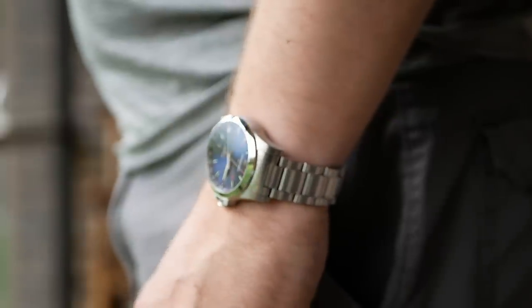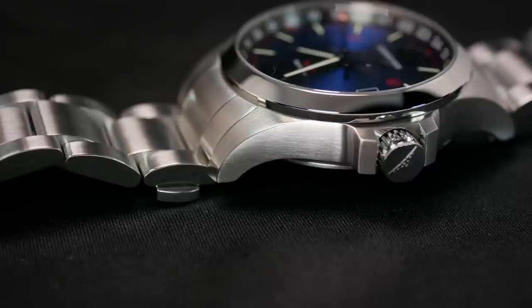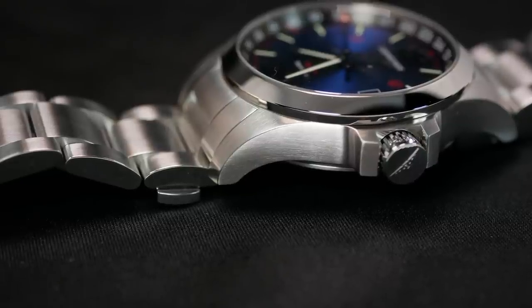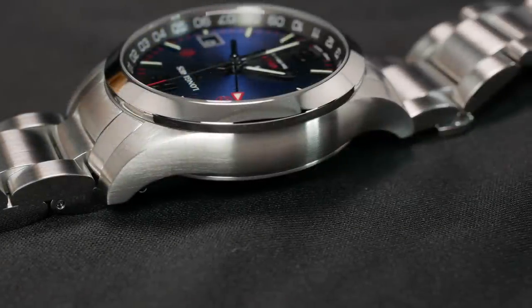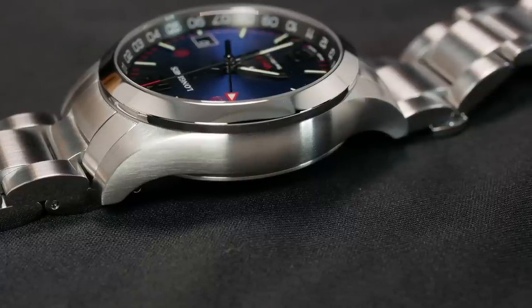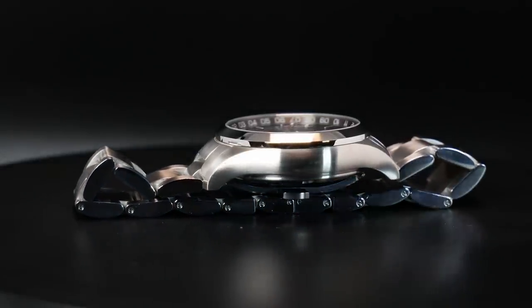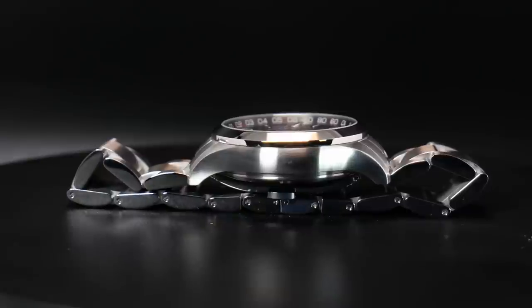There's no polished chamfered edges or any sort of fancy casework leading up to the crystal. What you do have, however, is a nice satin brushed finish, a polished eye-catching bezel, and a very curvy midline. In fact, the entire case has a nice organic flowing curviness to it. Although having a sidewall like this that goes straight up does make it look a little taller than it actually is.